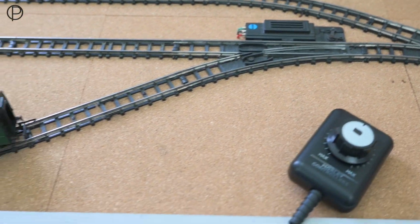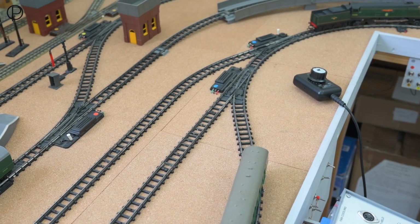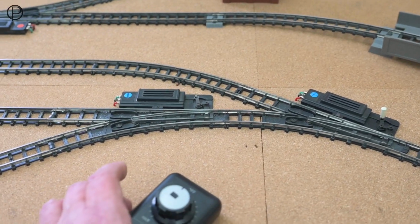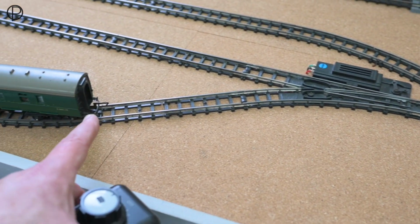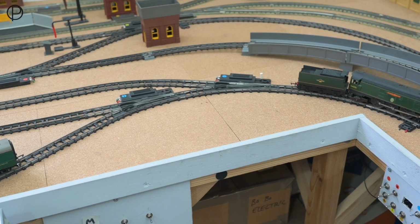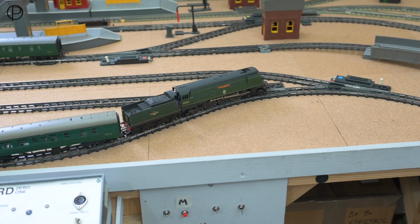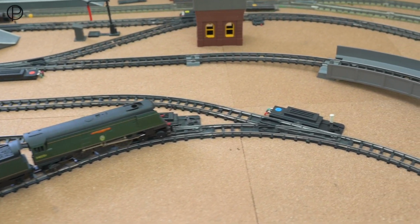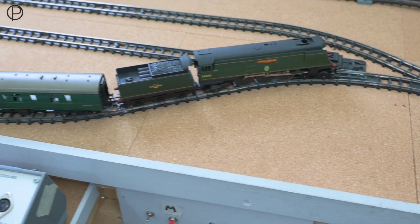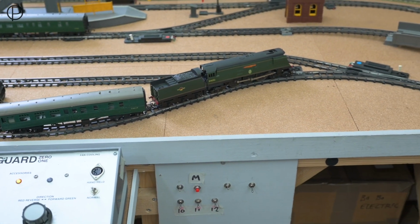Actually, I'm at the wrong end, so it's this point, this switch here. So I'm not looking where the camera's pointing there for a moment. So it's that one. Now my only reservation with this coupling is this is partially on a curve, so it's not quite as straight as it could be. Let's see if we can get that. Yeah, so that sounds a little bit jumpy over that lot. So one frog, one set of point blades, but I think it sort of semi-righted itself. Let's grab this and pull it out onto the line now.